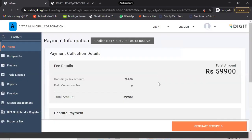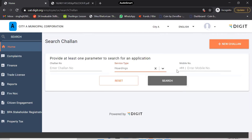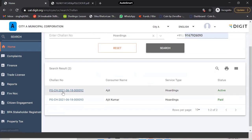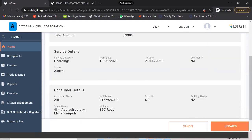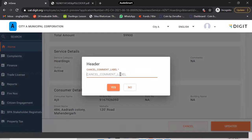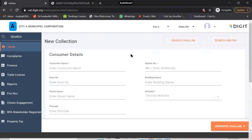And if I click on pay, it will show the new updated amount and I can make the payment. Also against the same challan, if I go back to the home page, right now the total amount is 59,900, but let's say there is some error in the consumer details, like in the mobile number, and the consumer wants to generate a new challan. They can ask the employee to generate a new challan and cancel the previous one. So clicking on cancel the challan, it will ask for the reason for cancel. Yes, as simple as that, the challan has been canceled. And again, a notification will be triggered to the citizen that your challan has been canceled, and go to home. Now they can provide fresh details and generate a new challan.